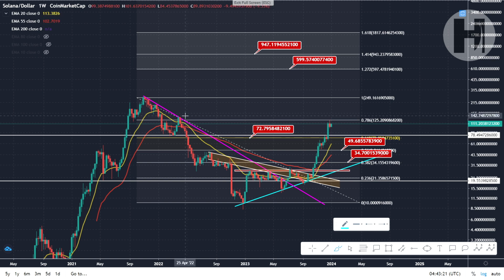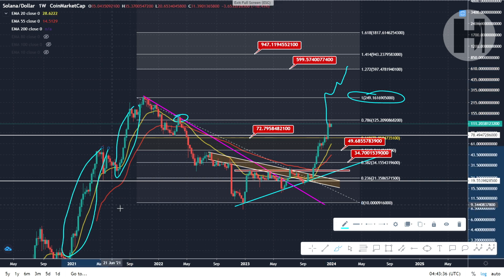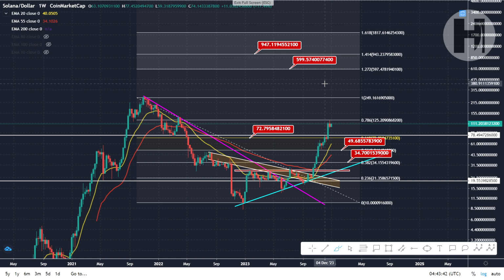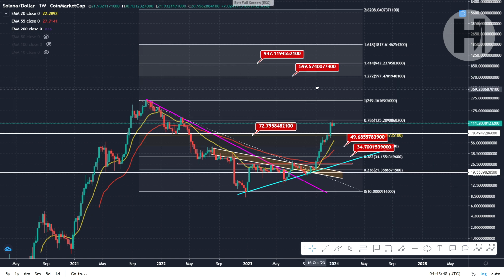So we just need to break above this April 2022 high, and then we have the all-time high, and after that it's going to be uncharted territories. So we could be seeing these types of moves, as you can see, just extremely bullish, and we're seeing them already, to be honest with you. This is extremely bullish for Solana. So if you were buying in at these levels, congratulations. Once again, $600 is going to be our minimal target in the bull market.